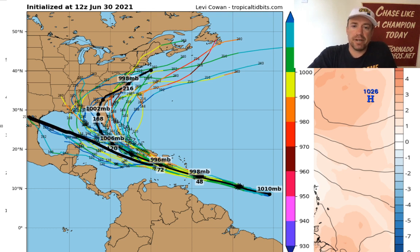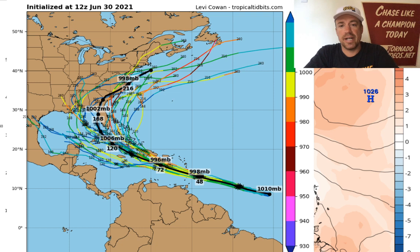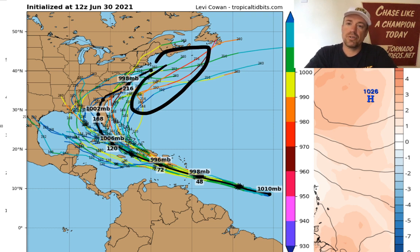Still has a couple holdouts going due west toward the Yucatan into the western Gulf of Mexico. That's a very low confidence, least likely scenario out there, and it looks like it's a weaker storm out here as well. Those brighter colors show the lower pressures. Looks like some of the stronger solutions are out here over the open Gulf Stream with a recurving storm, with even a strong storm coming up close to Newfoundland, whipping up the Gulf Stream on the western edge of that high.